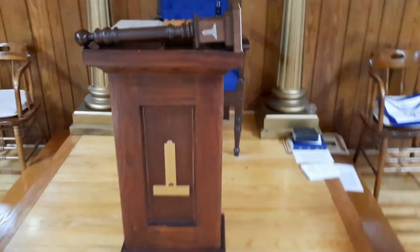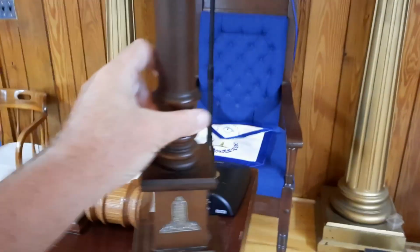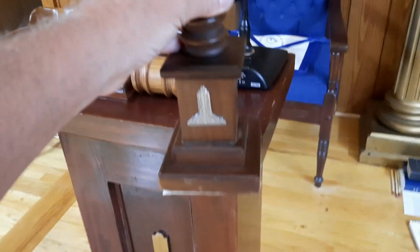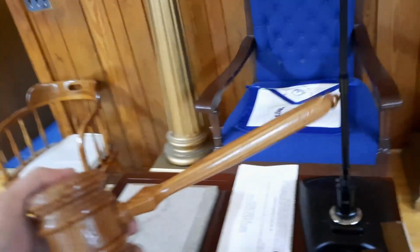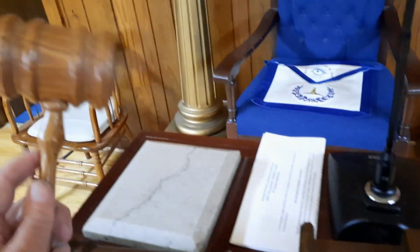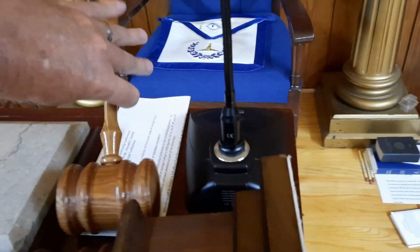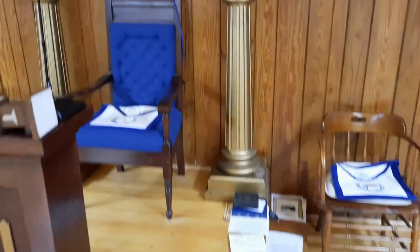Buy a couple of things. I really like that. It's a good size. A good size column we have here, and the gavel is a good size also. It's got some girth to it. So I'll put that back. Seating is got a little velvet to it.